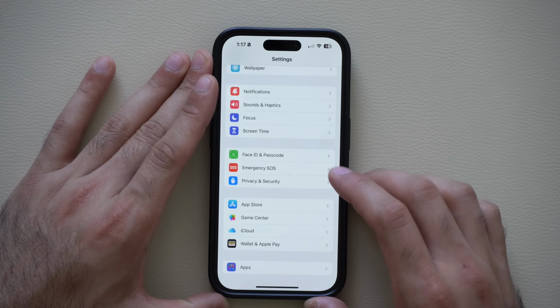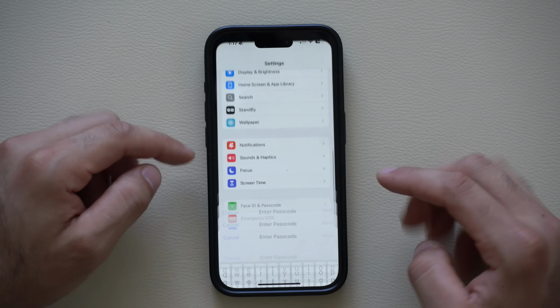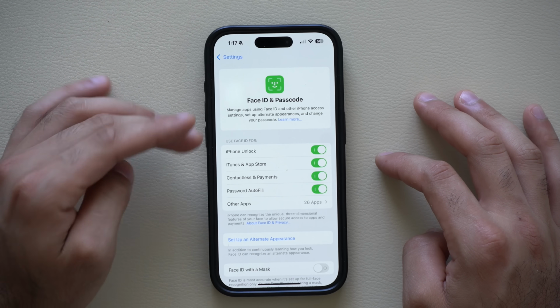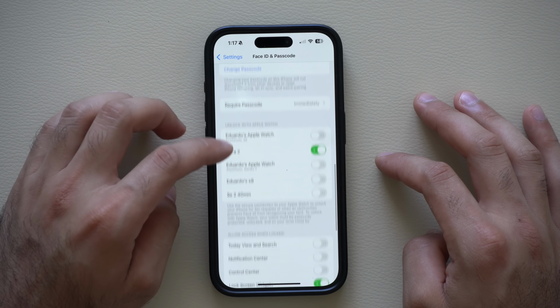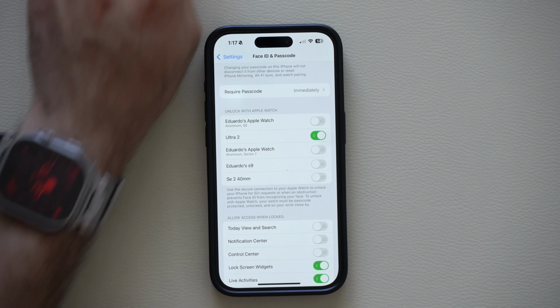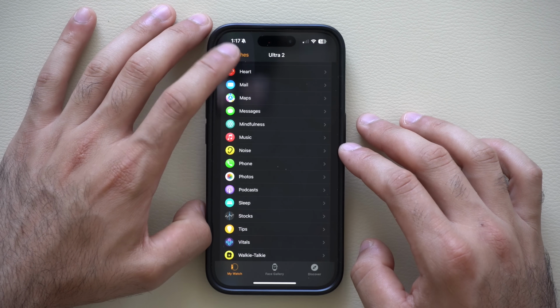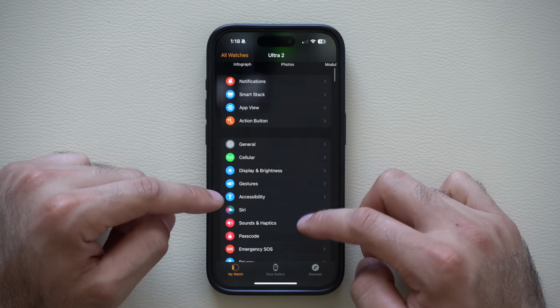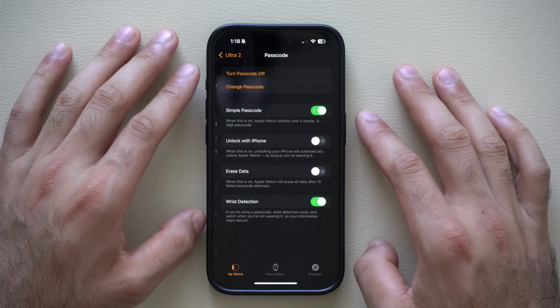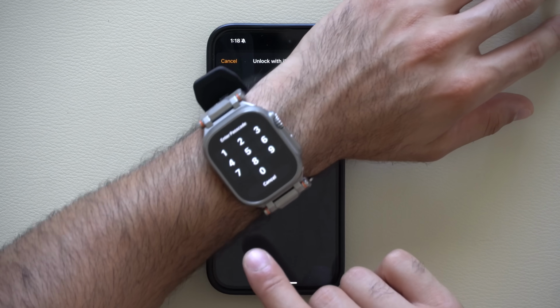However, there is a helpful feature that will actually eliminate that headache, and you can locate it in your iPhone settings on your main page right here. Scroll down to your password and Face ID section. Enter your login, and once you do that, scroll down until you find something that reads unlock with Apple Watch. By enabling this, your Apple Watch will actually unlock your iPhone. But if you don't like it to do that, launch the Apple Watch native app, scroll down to passcodes, and you'll see right here unlock with iPhone. And now just enter your login credential to confirm.